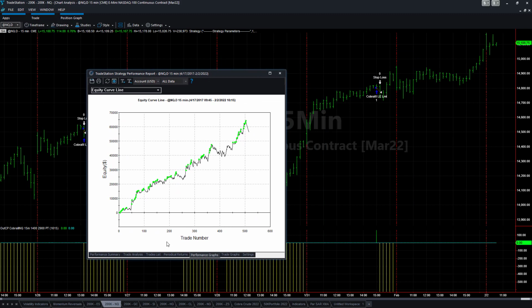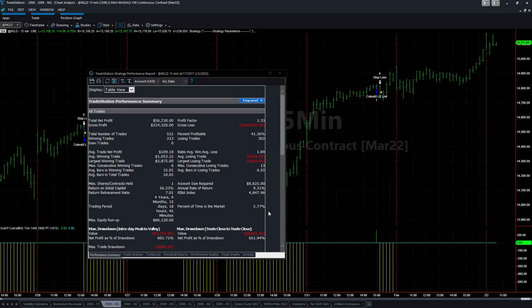We've had 13 losers in a row. Prior to that, this only goes back to mid-2017, but if you go back prior to that, the maximum consecutive losers is 8 in a row. So we've had 5 more losers in a row consecutively than we've ever had in the history of this system using a $600 stop loss.